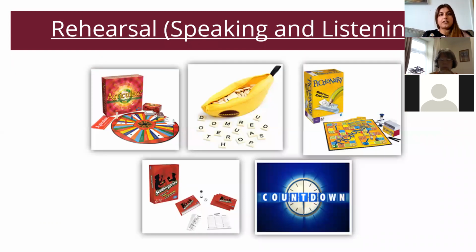And we also do lots of games. Now, I don't want you to look at this and think that we're just sitting and playing games at school, because we're definitely not. But these games and activities are super important because they link in lots and lots of different areas within the curriculum. So for example, Articulate is really good because it helps children use their describing skills. So teachers adapt that and make their own games based on that.